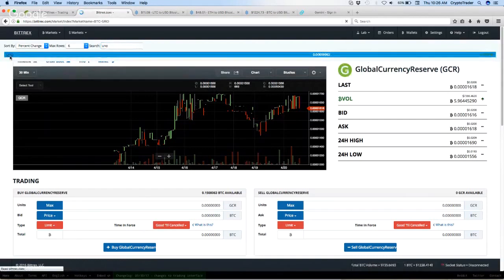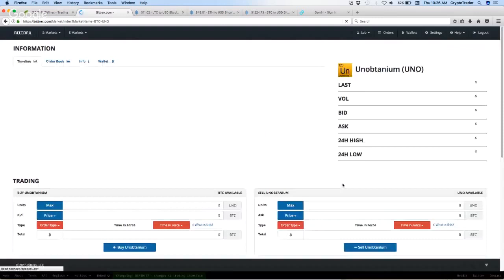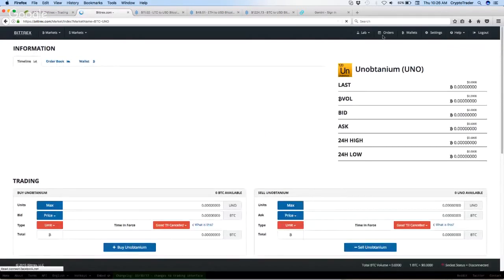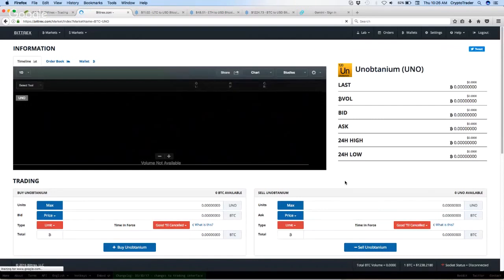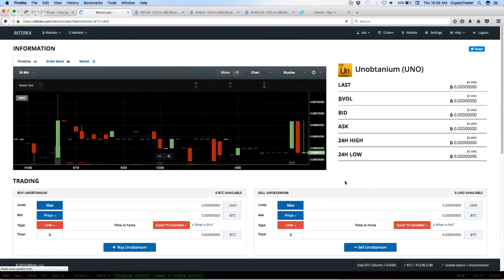And I did get out of my Uno position. I bought Uno at 391,000 Satoshis. I actually sold them at, I think, 650,000 Satoshis. I've got to look at the order book. But that was my exit about 2 days ago. Let's take a look and see what it's doing now. Yep, it topped out at just above 650,000. Looks like it's pulling down a little bit.